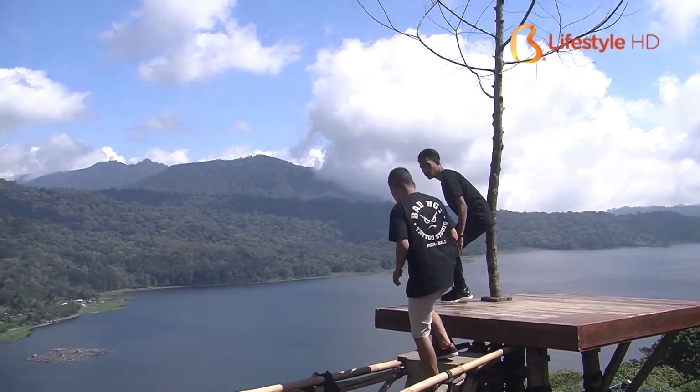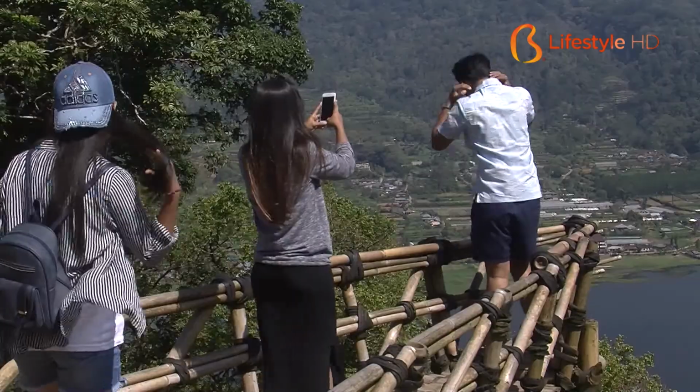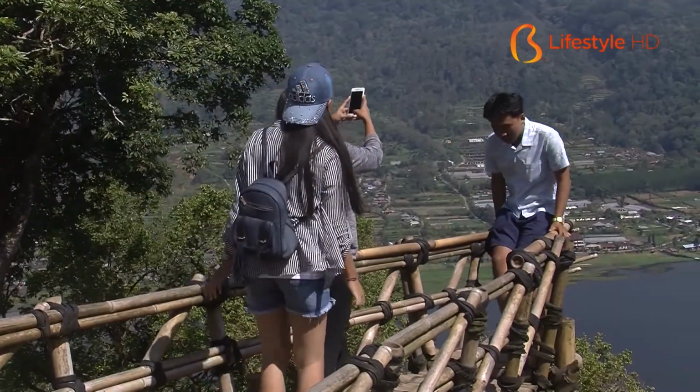Two pavilions facing Lake Buyan and Lake Tamblingan, which reflecting blue-green shades surrounded by lush trees.